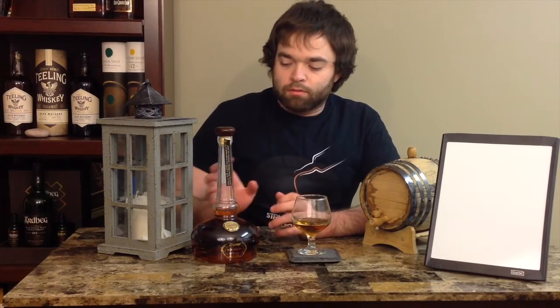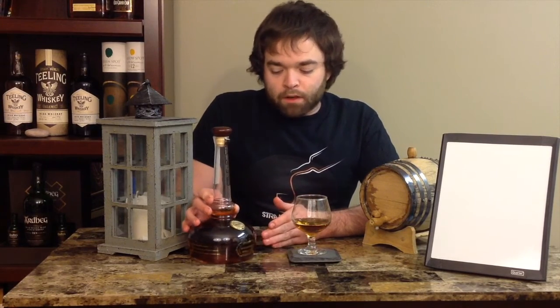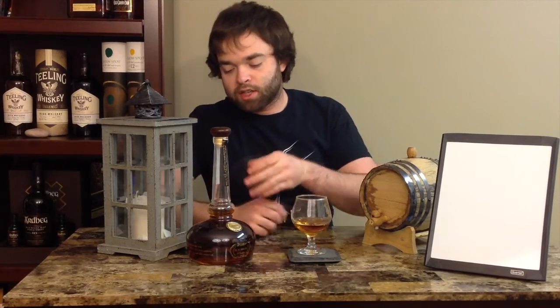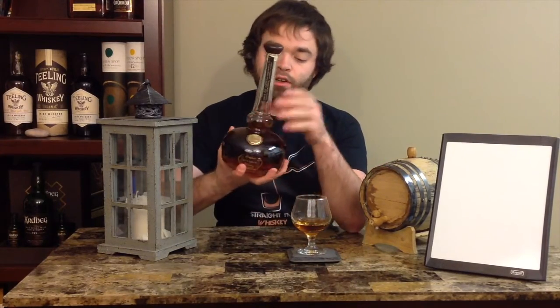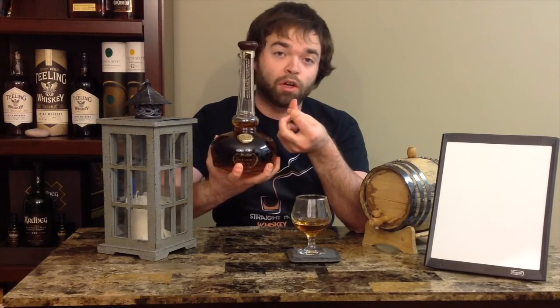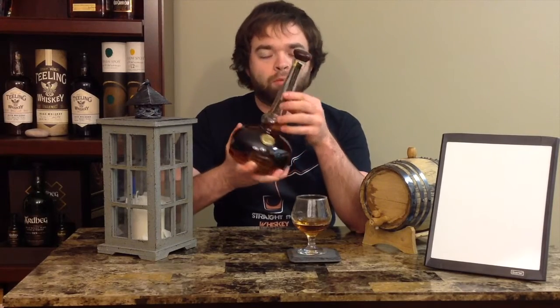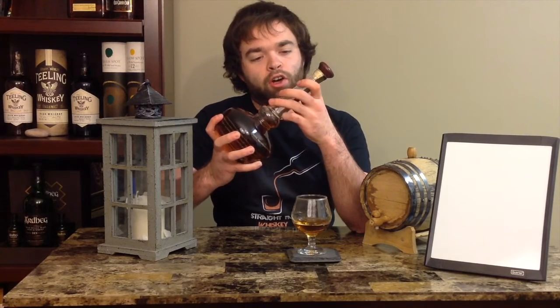So, anyway, independent bottler, probably getting their juice from Heaven Hill or something like that. I'm not sure exactly where, but so they're not exactly making their own. What it does say, though, is that it's distilled, aged, and bottled in Kentucky. Otherwise, it wouldn't be a Kentucky bourbon. And it gives you a little bit more information if you're playing along at home.